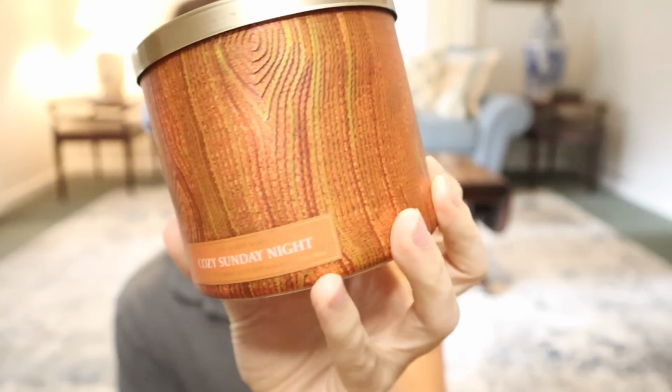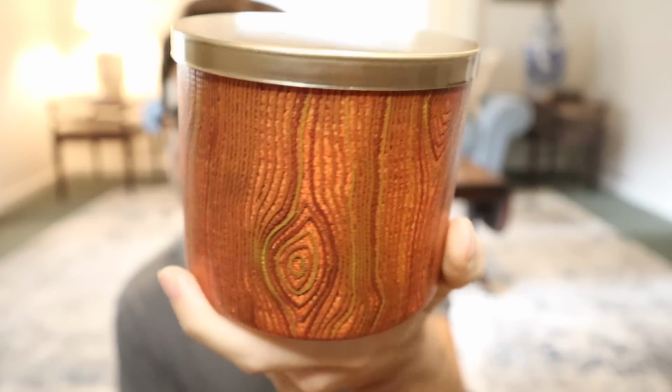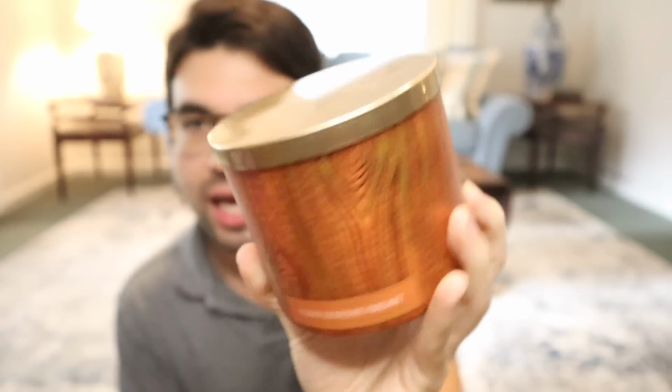We then have the one that almost looks like a cross between a knit sweater and a wood grain pattern, but we have Cozy Sunday Night right here, and that's what that looks like. There's a little bit of a sheen or iridescence to it, which is kind of nice. And this one says warm cinnamon, crystallized ginger, and vanilla bean. And when I saw this originally on Instagram and all the places, I was like, how is this going to be different from Cuddle Weather?